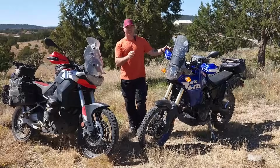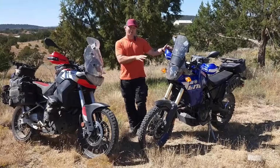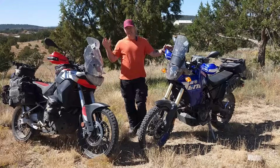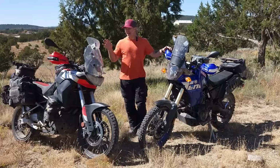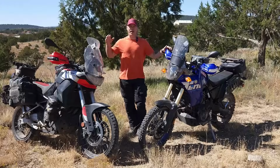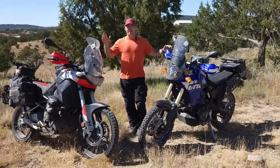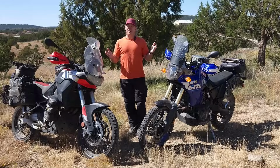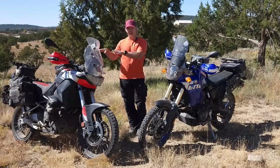That's kind of hard for me to say because of the reliability and the reputation that this particular bike has. But when you add up the differences between these bikes and the electronics and the tubeless wheels and the ergonomics and the feel of the bike and the weight of the bike and the suspension of the bike, you really have to start looking at where is their value. For me, value is here.